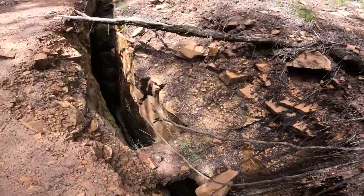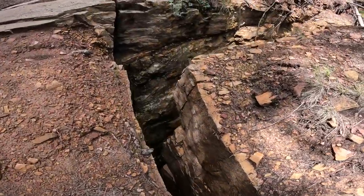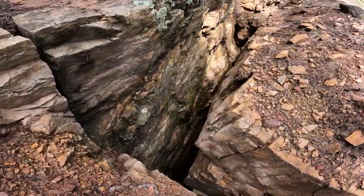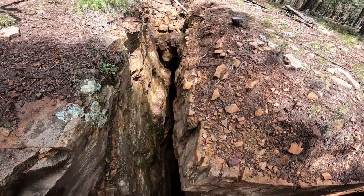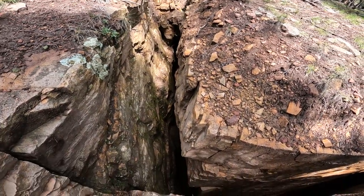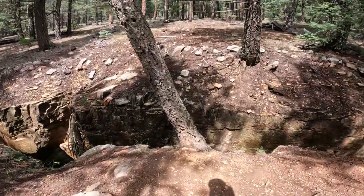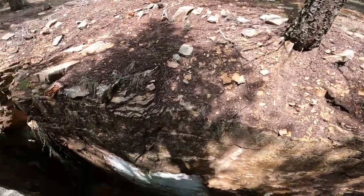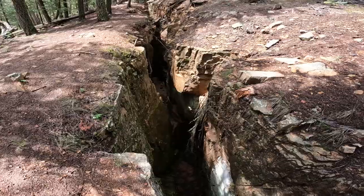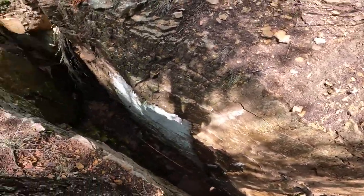Yeah, wow, that just opens up and then. Sharp cut. Isn't that cool how that just disconnected there at 90 degrees? Should drop down in there and do a short canyon, huh? Whoa. Wow. Pretty wide here. Oh my. Yeah. That's a proper slot canyon there.